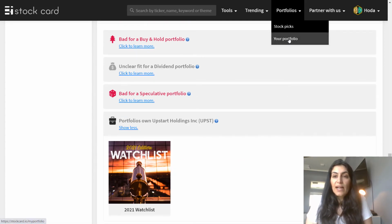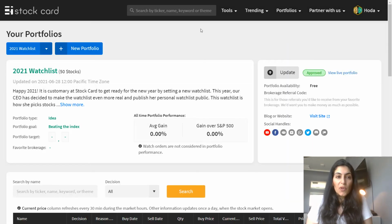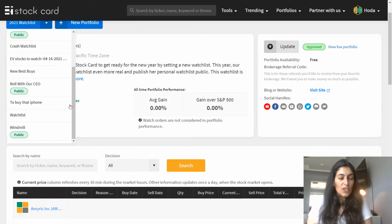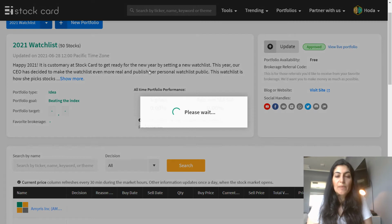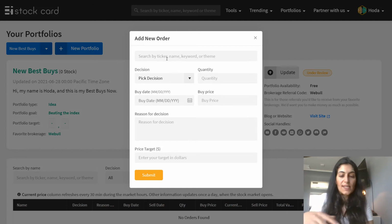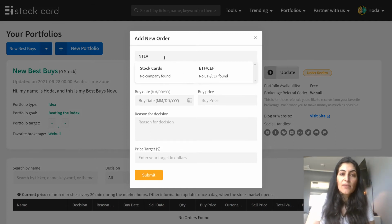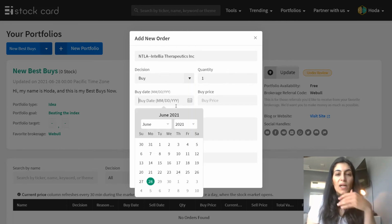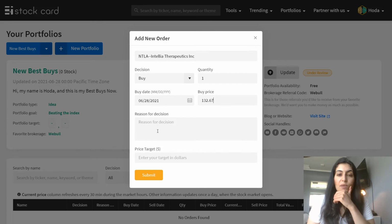So how do you get that? When you are on your portfolio, let me go and find the portfolio that we just created together. New Best Buys. This is the portfolio we just created together. If you add a new order to your portfolio, let's say I'm buying NTLA as my best stock pick right now, I add buy, maybe one, maybe it's today. Price is obviously automatic. Here's where you would put your reasoning. As an example, I'm putting: believe in the future of gene editing.